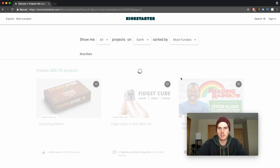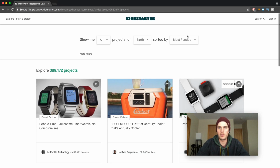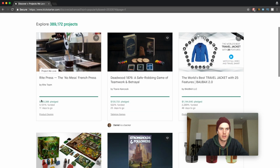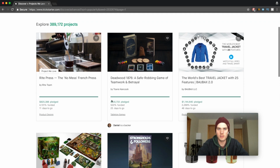Now the most funded section is talking about the amount of money that they raised. So it's not anymore about how many people donated to the campaign, it's how much money was donated to the campaign. Now, in my opinion, the truer tell of how successful a campaign is the amount of backers that contribute to that campaign. But the most funded section is also a very good section to dive into to look at the most successful projects that have ever been on Kickstarter. And then the popularity tab, like I explained, is projects that are currently live right now. So we can see right here that this first project has already raised 820,000 and it has 11 days to go still. This one here has raised 130,000, has 25 days to go still, okay?